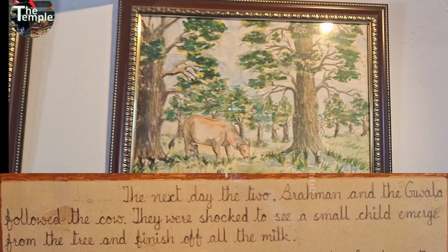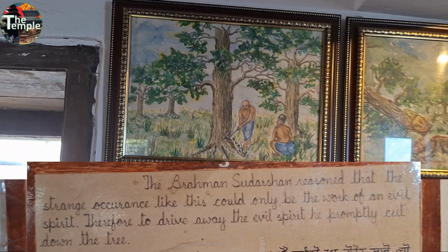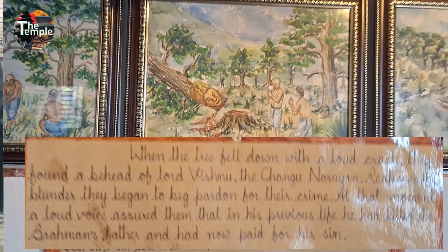The next day they observed the cow's daytime activity while she was grazing in the forest. To their surprise, a small boy came out of the tree and started drinking the cow milk. The two men were furious because they thought the boy must be the devil. The Brahmin Sudarshan immediately cut down that tree. After the tree fell, Lord Vishnu's head was found cut off.